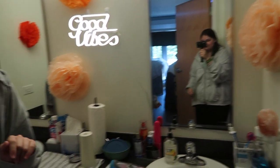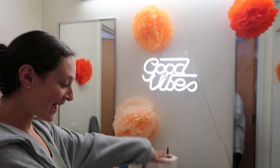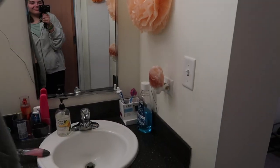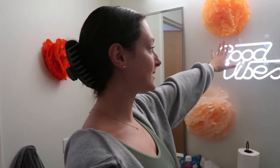If you go right here, you have the sink area, which is a little messy right now because somebody's dish rack didn't come in yet. Hey, Amazon, that's your fault. We're gonna have a dish rack right here to put all this crap in. This is one sink. You can see we have like some poofs and we have this nice sign.